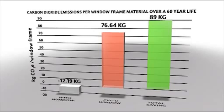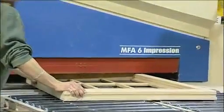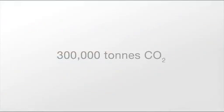That's a saving of around 89 kilograms of carbon dioxide for each Wood Window Alliance window you substitute for a PVC-u window. Or around 3/4 of a tonne per house, the equivalent of driving around 6,500 kilometres in a small family car. If just half the PVC-u windows fitted in 2008 had been Wood Window Alliance windows, we would have saved over 300,000 tonnes of CO2.